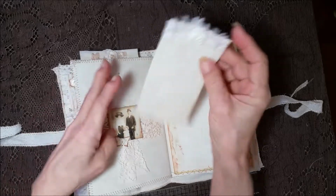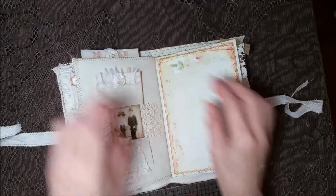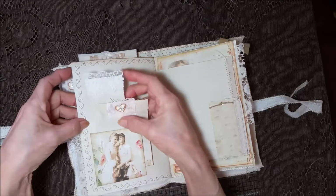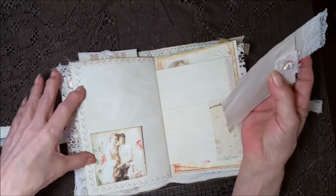It's got a lot of writing space, which I like to do from time to time. Just add a little bit more. I don't know if you're writers and doodlers like me. And I even have some people that like to do mixed media in here. They just do their own thing.